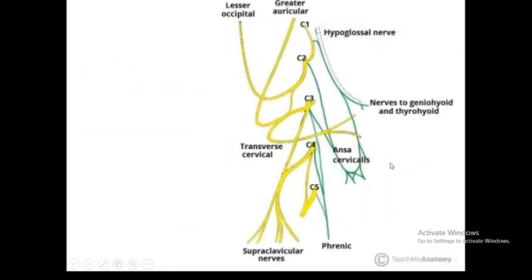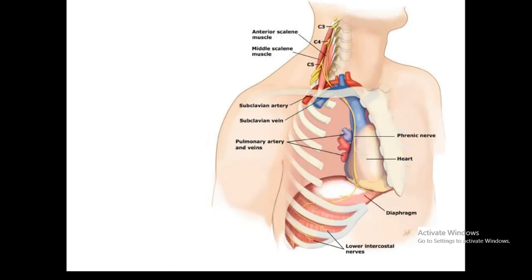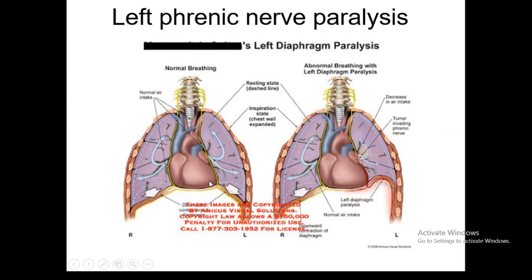What is phrenic nerve paralysis? This diagram is very important, and it shows the paradoxical movement of the diaphragm. Usually during inspiration, both domes of the diaphragm come down inside the abdomen and increase intra-abdominal pressure. In paralysis of the left dome, the healthy one will contract and increase the intra-abdominal pressure. The intra-abdominal pressure pushes the lax paralyzed dome upward.